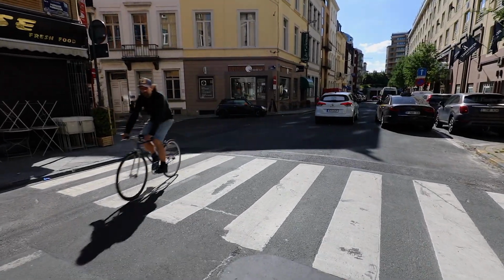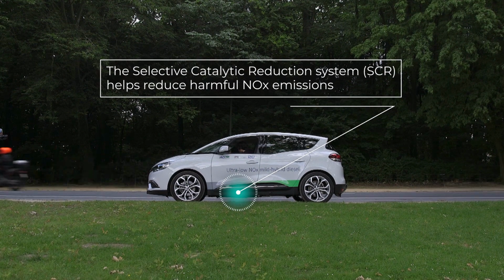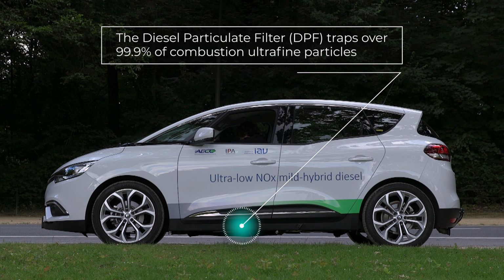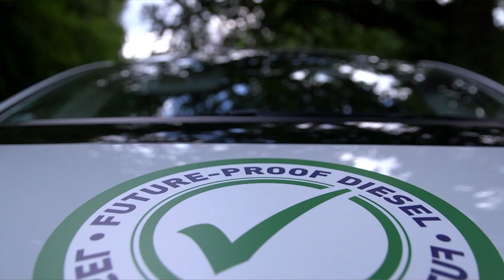Let's have a look at what this car can do. This is our ultra-low emission diesel demonstrator vehicle. Joachim, our technical manager, will tell you more about it.